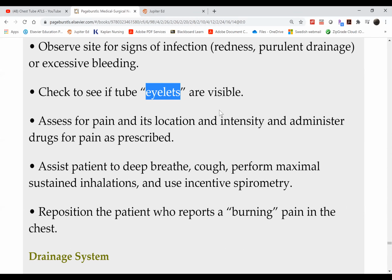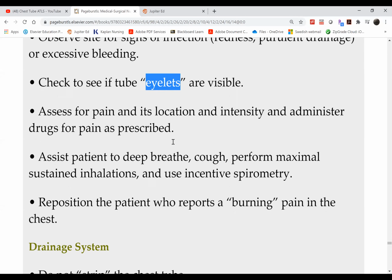Is the tube in place? Oh, it came out. It's an emergency, you said, right? Right, it was accidentally or intentionally pulled out, I don't know. But it's no longer in there. So call a physician if you see that.